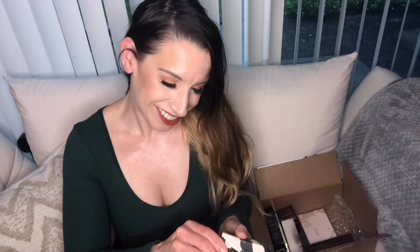I also picked up the Fenty In the Sun bronzer. I was like, so much Fenty, yes. So this is the lightest shade of the bronzers. Looks like that. Super stoked to try this. I've heard so many good things about the Fenty bronzers.